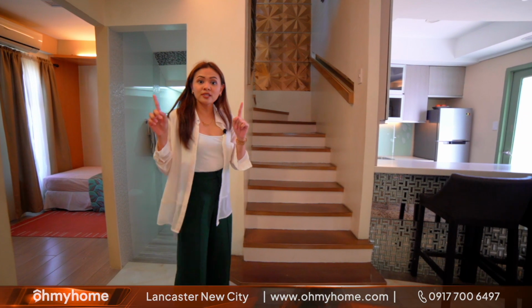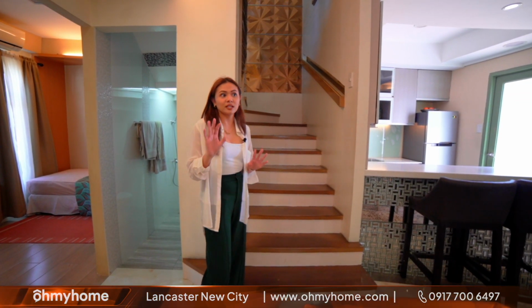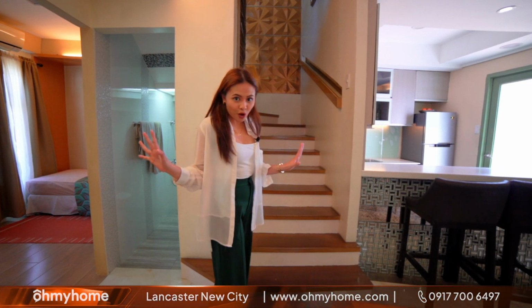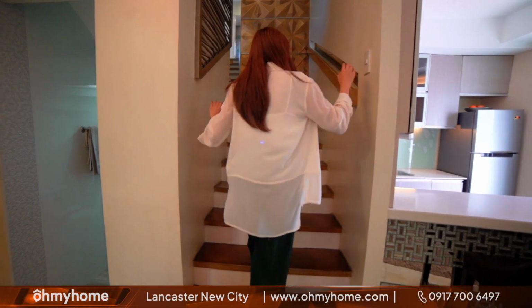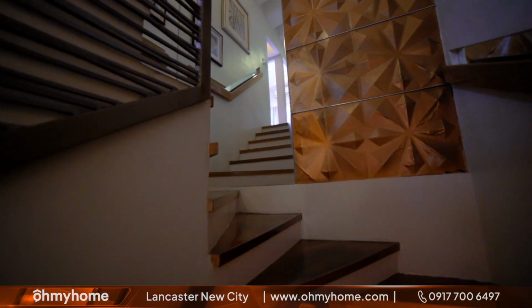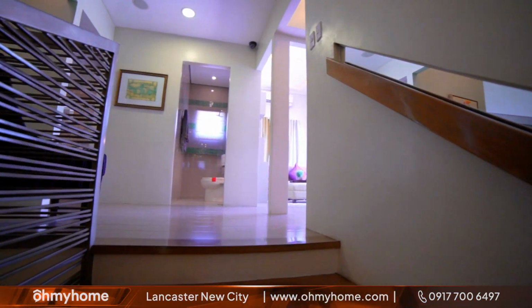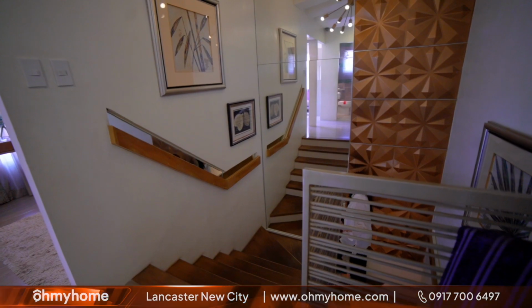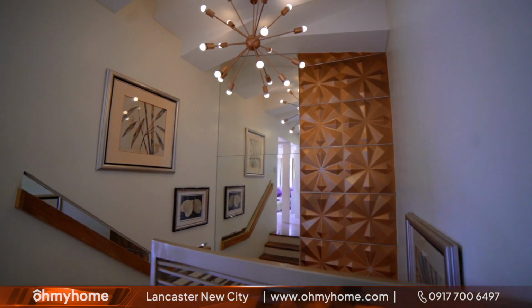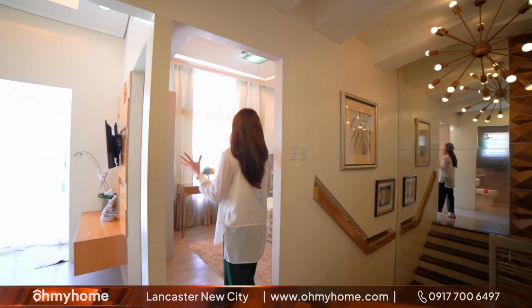Now, akit tayo sa second floor where we will find 3 of the other bedrooms as well as some beautiful common areas for you and your family. So this is the staircase. Let's go. All right, so heading up to the second floor now. Now let's check out the second bedroom that we're gonna be looking at in this home.